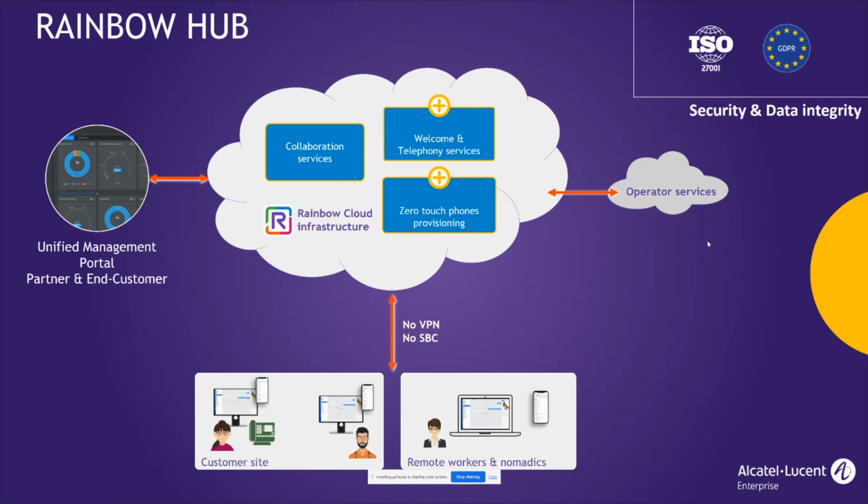Now, in and of itself, the hub only provides part of the solution. So the full UCaaS capability is only available when you add in the operator services, the traffic and the connectivity. And this is where we partner with the likes of Nastar in this country to be able to deliver that functionality and deliver the services to the end customer.